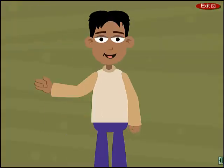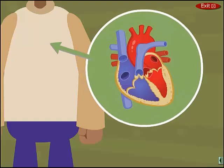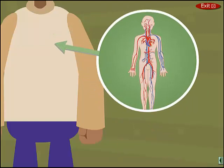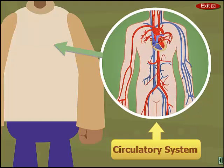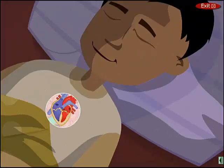Guess which is one of the most powerful muscles in the body, one that we use all the time. Yes, you guessed it. It is the heart. The heart is the main organ in the circulatory system. It pumps blood throughout your entire body. The heart works day and night, never stopping.